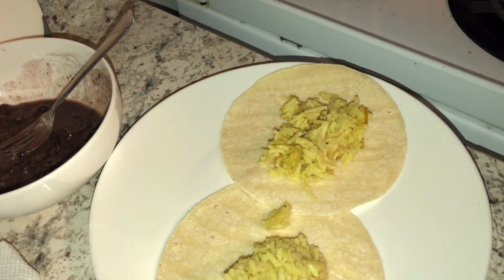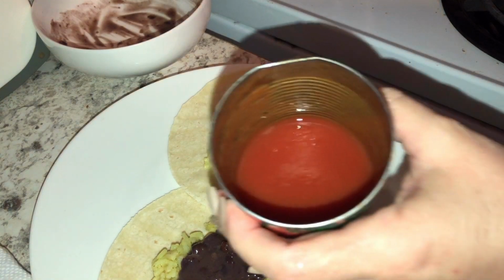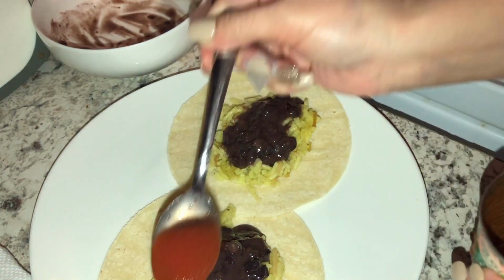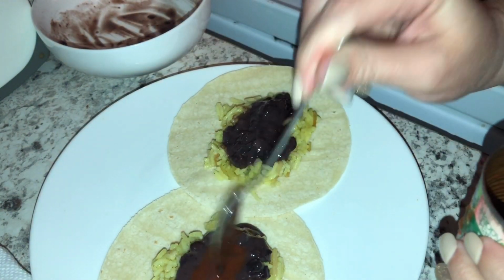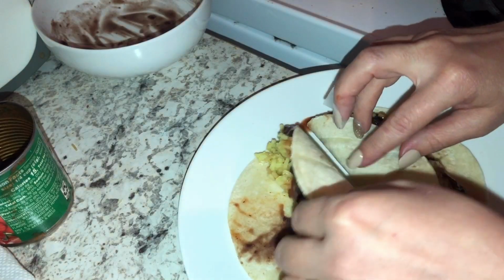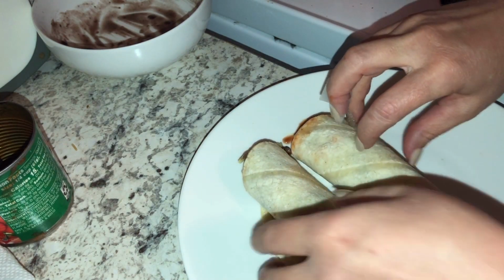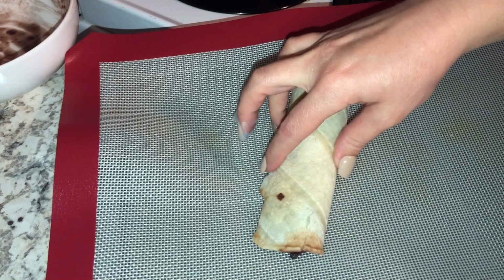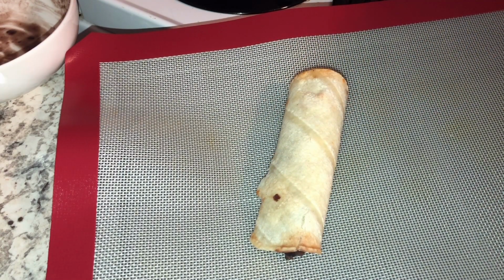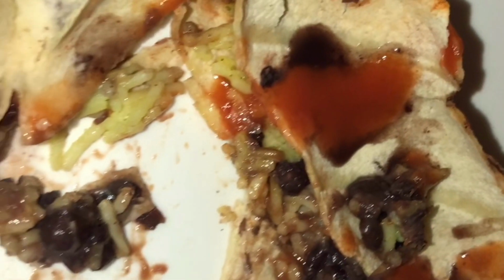So here I'm going to make myself some enchiladas with rice and beans. I add a little bit of the tomato sauce just to give it that little bit of tomato flavor. And I should have heated the tortillas up just a little bit before I tried to roll them because they broke pretty bad. But it was fine. I baked them in the oven, and this doesn't look that great, honestly, but it tasted really good. The flavor was there. It was actually better than I thought it was going to be. It was like enchiladas. It was yummy.